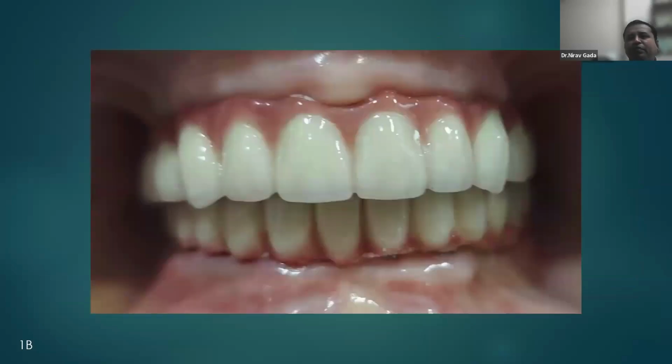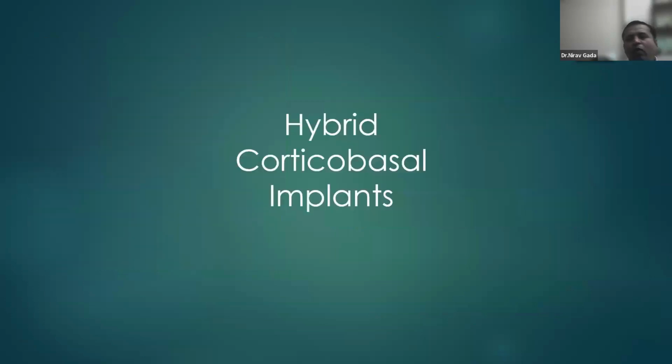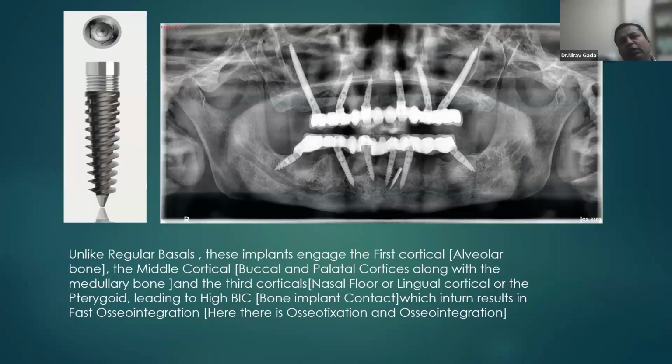This is the kind of occlusion that we give. Here you can see the occlusion is only on 4, 5 and 6, the mesial part of 6. That's it. These are the three areas that touch. But this is a lingualized kind of occlusion used in basal implants. Now, what are hybrid corticobasal implants? So this is the design which I was talking about.